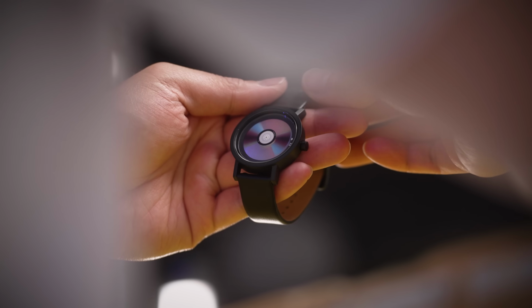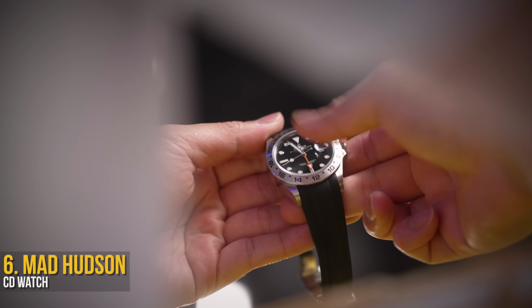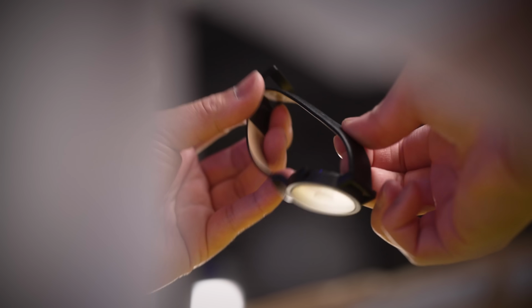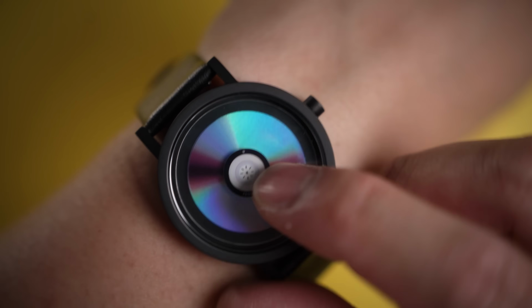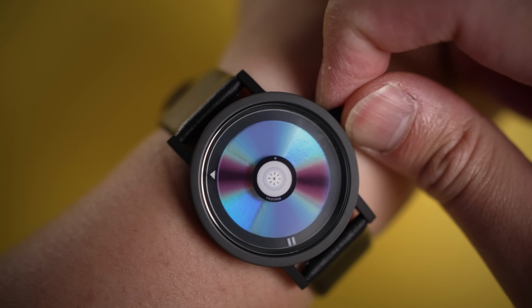Thankfully, I've got a few other watches on rotation lately, like these Mad Hudson models, which are super nostalgic. This one looking like a CD player on your wrist, and for the Gen Z, a CD was like our Spotify, except way cooler to carry around. So if you're looking to attach a conversation starter to yourself, let it be this with the spinning iridescent foil and play pause buttons to help you guess the time on it.